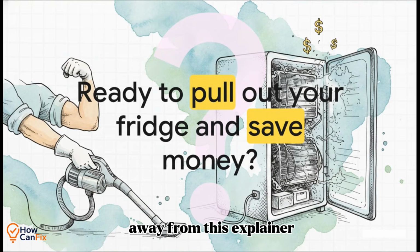So, what you should take away from this explainer is that you actually hold the power to fix this. Are you ready to roll up your sleeves? Pull that fridge away from the wall and potentially save yourself hundreds, maybe even thousands of dollars. Grab a vacuum and go check those coils right now.